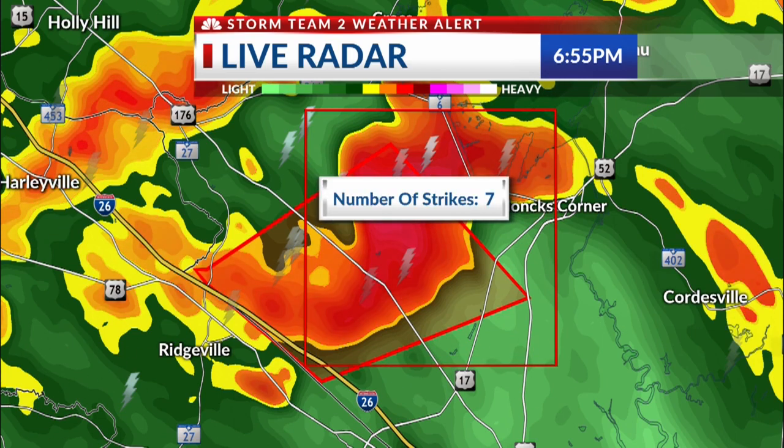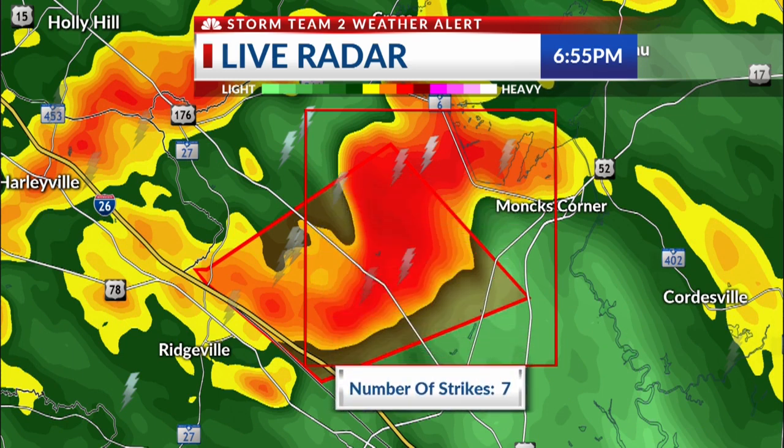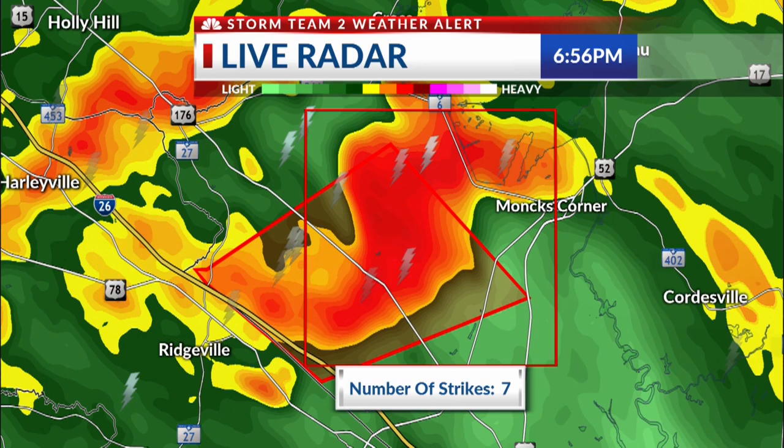We've got around 5 more minutes of this tornado warning. If this does continue, we are going to continue to keep you updated here on News 2. Rob's indicating the amount of strikes, and that seems like a lot. 7 strikes, rather, in the past 15 minutes or so. Yes, and within a small area.